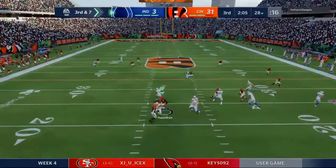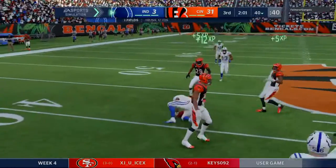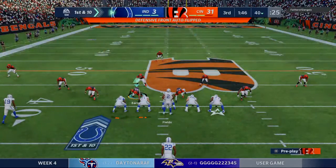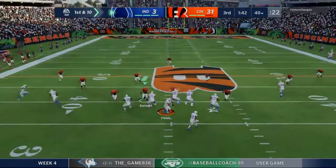Back to throw here. Buying time to his left. He can run for it, and he will. A nifty bit of scrambling there. 12 yards, first down. Sometimes guys get locked into such a groove. What do we call it? The game's slowing down. They see everything happening almost in slow motion.